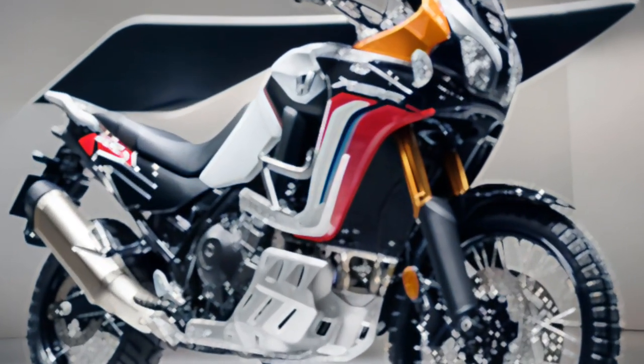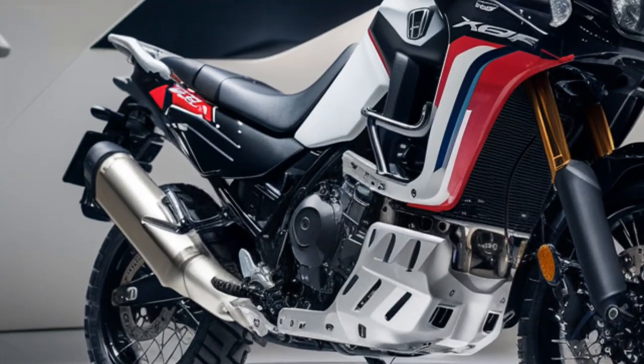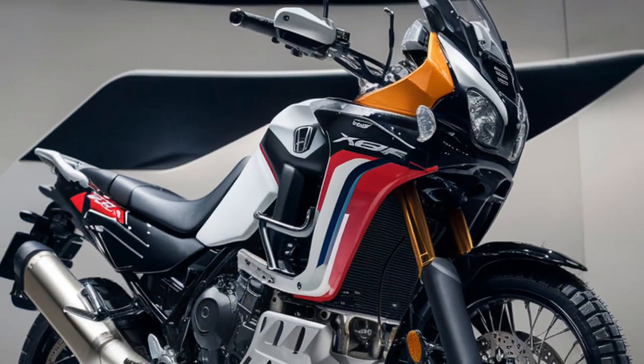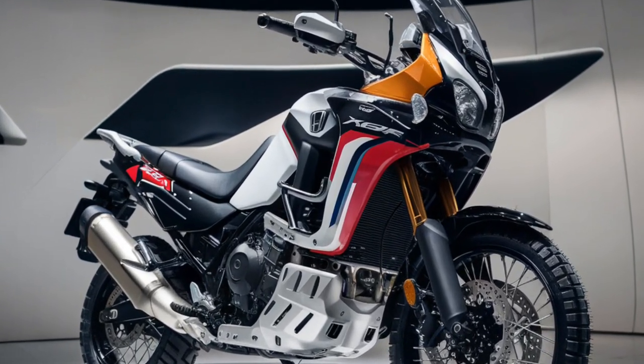Welcome to Dream Bikes Hub. The Honda XL750 Transalp SP is a motorcycle that embodies the spirit of adventure touring, merging off-road capability with on-road comfort. This model is part of Honda's rich history of dual-sport motorcycles.